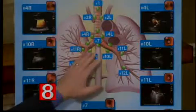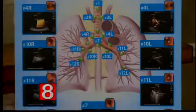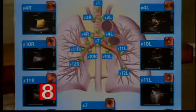What is this all about? EBUS stands for endobronchial ultrasound, and in the past, if we saw something when we did a bronchoscopy going through the airways of the lungs, we could see something in the airway. We could biopsy it, but oftentimes there are lymph nodes and things that are surrounding the airway that we couldn't get to. We would sometimes try to blindly put a needle through the tracheal wall, but oftentimes you would miss because you didn't know exactly where you were.